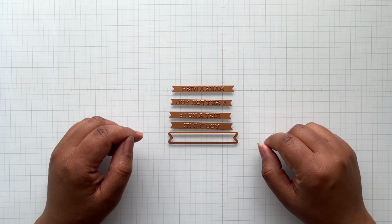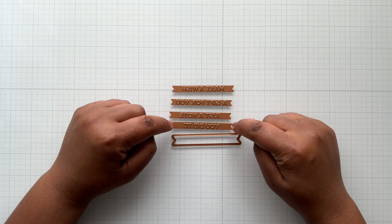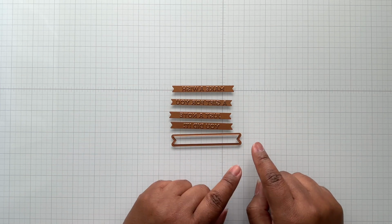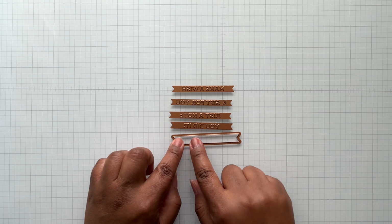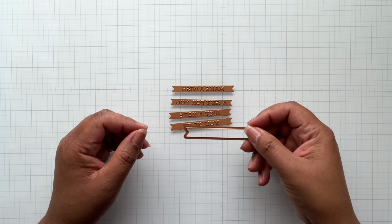This is just fabulous. You get the fishtail banner. You can use this with all these sentiments. You can also use it outside of that. If you have glimmer sentiments, you can cut that with this. You can also use this with some of your Betterpress sentiments as well.